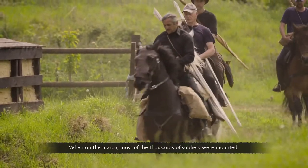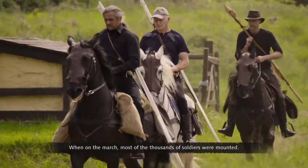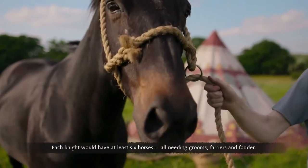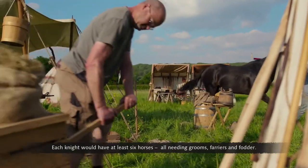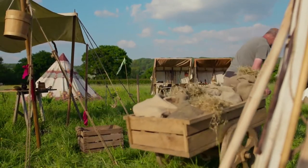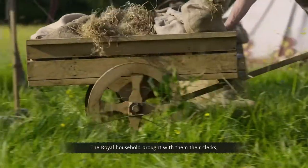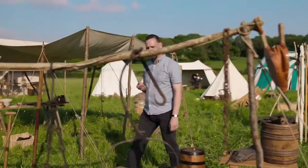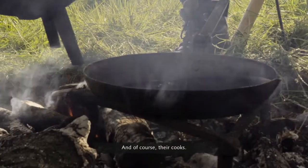When on the march, most of the thousands of soldiers were mounted. Each knight would have at least 6 horses, all needing grooms, farriers, and fodder. The royal household brought with them their clerks, their priests, essential for men who feared they might die in battle, and of course, their cooks.